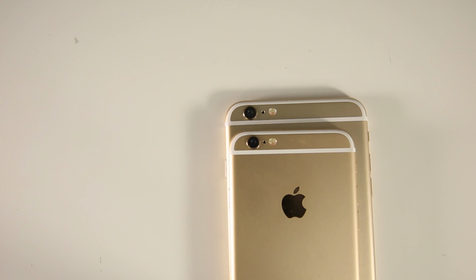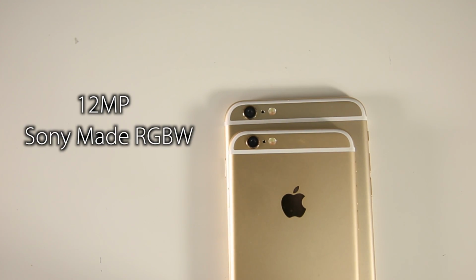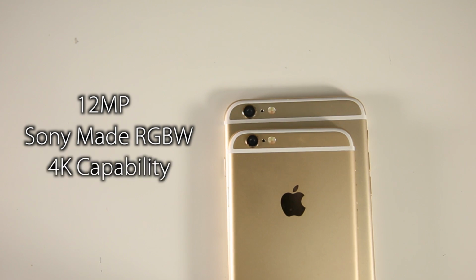Now, the new 6s, based on reports, will feature a 12 megapixel sensor. The sensor itself will be made by Sony, reportedly an RGBW sensor, and it will have smaller pixel sizes, which is not good for low light performance. And of course, it'll have 4K capability.